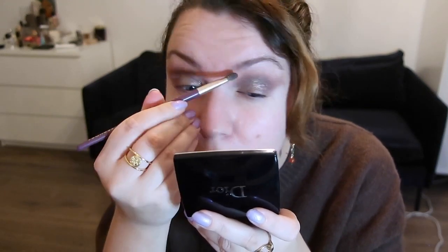Dozens. They all have, of course, different formulas, even as these ones. You have matte pigments, you have multi-shimmer pigments, you have proper glitter shimmers, you have metallic shimmers, so metallic eyeshadow, sorry. So you can really create your own portfolio of eyeshadows.